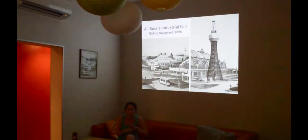Since that time, this patent has been used all over the world, and in Russia for all the different types of towers. It doesn't mean that they're all 32 meters. They range in heights, they range in purposes. Some of them are light towers, some of them are water towers. Shukhov Tower was a radio tower and then a TV tower. But this was the beginning, and it's always interesting to think about that he did this way back in 1896, and this patent is still being used today.